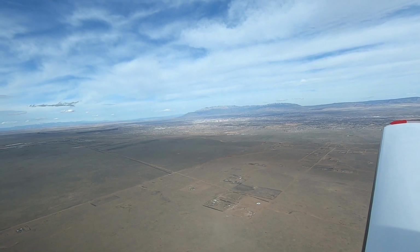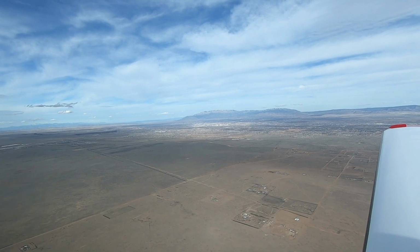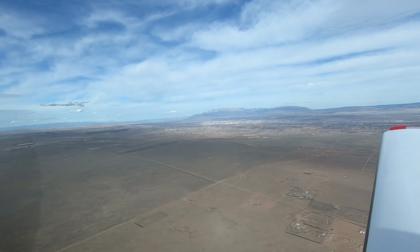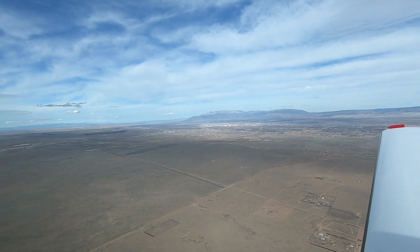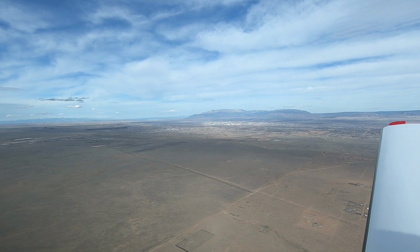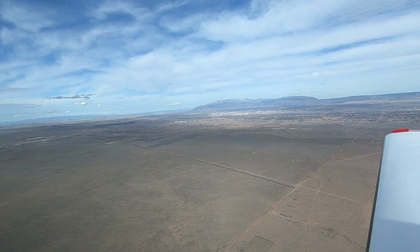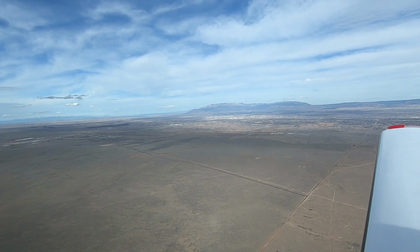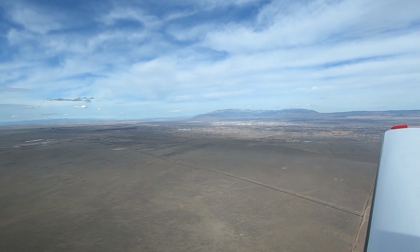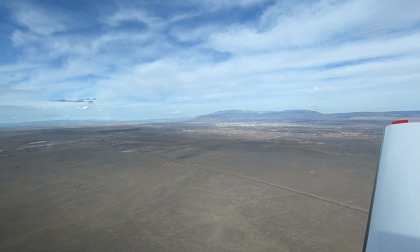Okay, as I previously said, where the white buildings are, that's the first part, but there's another small set of white buildings still further up, very small white buildings. That's actually Double Eagle over there. But the first white buildings is the first indication when we always come up this way. I always know it's this, and Double Eagle's right above that. As you can see, we're just about ready to cross Albuquerque VORTAC.